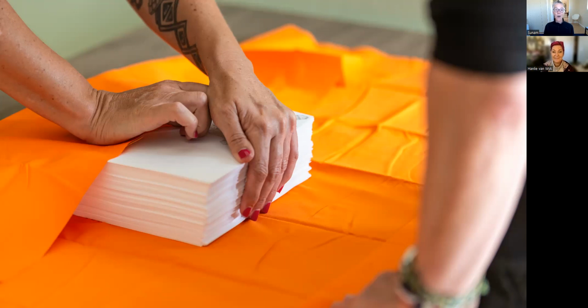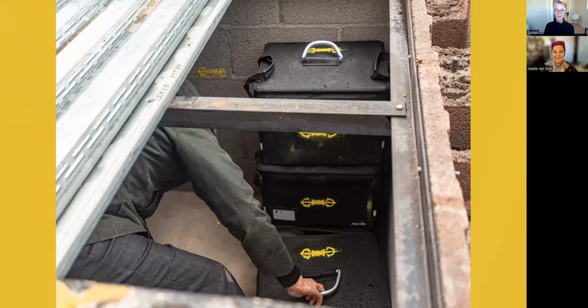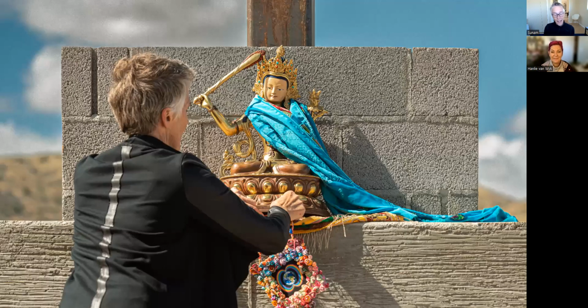Here you can see how we wrap the printouts in this beautiful cloth, how it is tradition. And the next picture shows you how we filled the first cavity. You can clearly see these are the black boxes here. They are fire and water resistant. So in whatever happens, the printouts and the Holy Scriptures are safe. And then we did already 2 ceremonies to fill the first 2 cavities. Both ceremonies have been very, very beautiful.